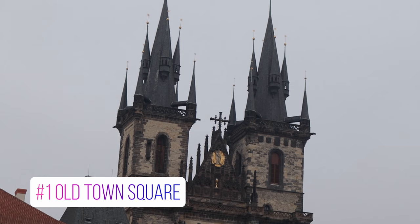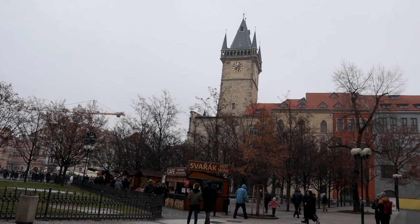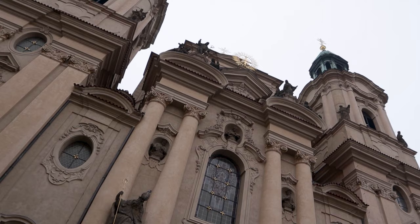The Old Town Square is as good a place as any to start your tour around Prague. It's always bustling with people and is home to many restaurants, bars, statues, memorials, a Gothic church and the town hall. So there's lots to see and more than we can show you in this video.